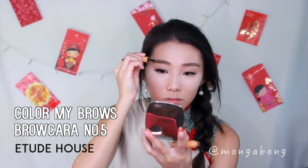I don't usually like my brows to be this bold, so I'm using a brow mascara and I'm just gonna lighten the color of this. Brows done! Please pardon my red eye. I think something went in and it's just irritating me right now. Now moving on to eyeshadow.